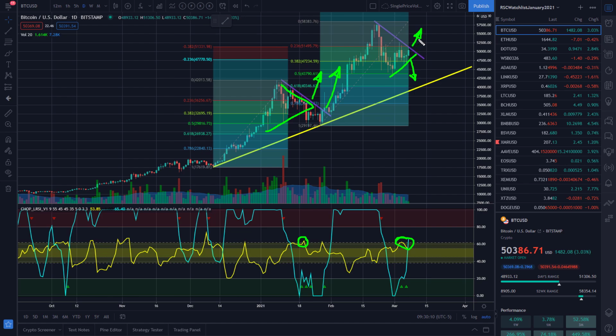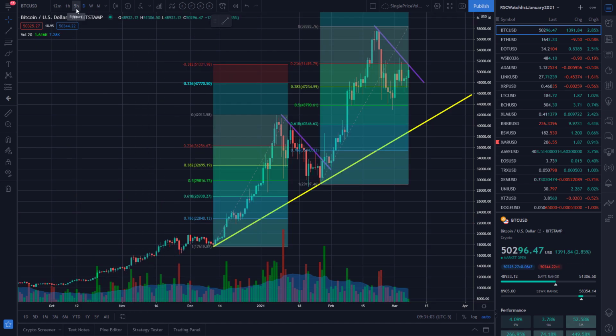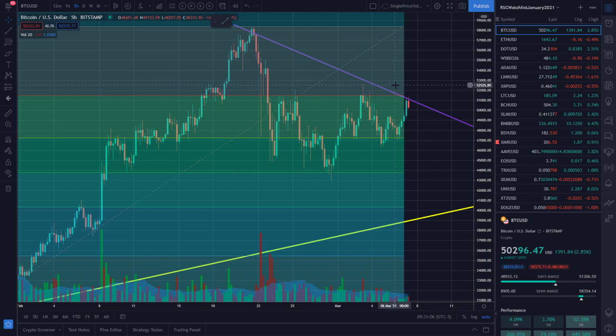Now, the final thing I'm going to add here is that we can go down to, I'm just going to take off the RSI for a minute. I'm going to go down to the 5-hour chart. And what we can see here is that the price action, where we've had a couple of these stabs to the upside.